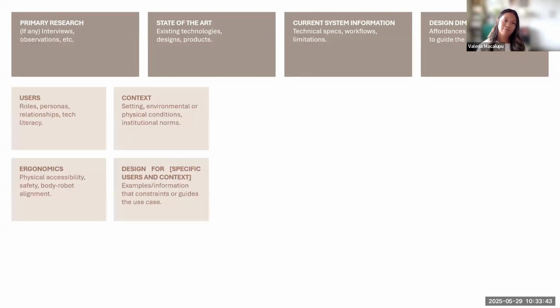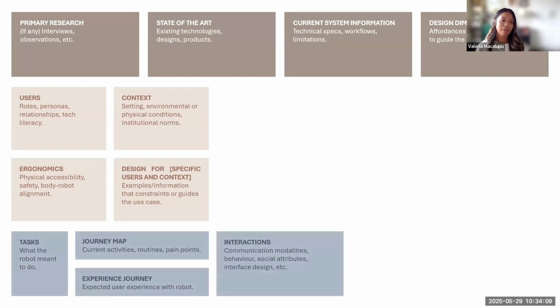But we also have to consider users, the stakeholders, roles, relationships, and their level of technology literacy. We also consider the context, ergonomics, and specific design for this specific user or context that you are researching, because that also involves using guidelines or constraints for that case study. And of course, we need to understand and define what the tasks are that the robot is meant to do.